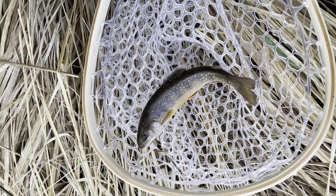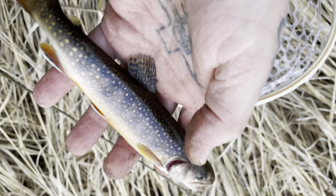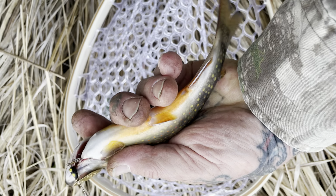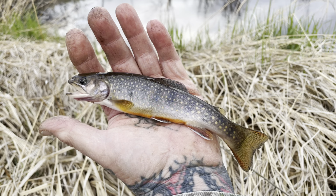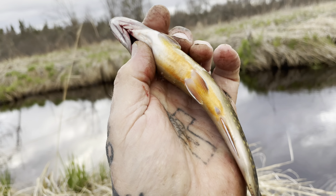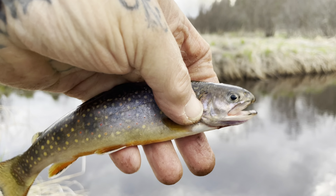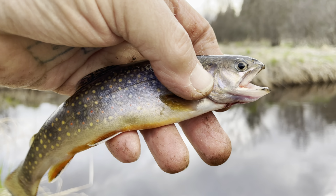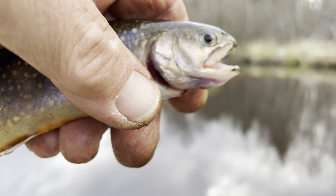Up here chasing brookies. Little tributary up the Whitefish River. Look at the colors on that, pretty native. Nice evening for a brook trout fish. Look at the colors on that pretty little native brook trout. Up here doing a little trout fishing up the Whitefish River.